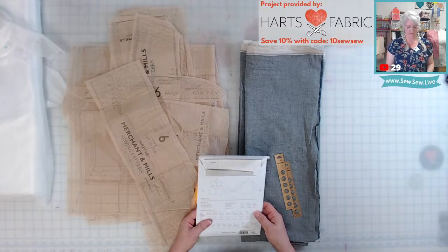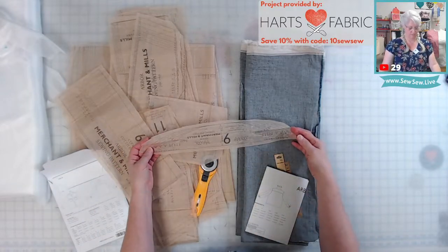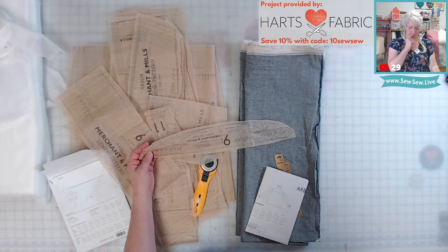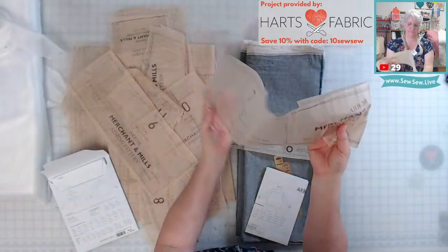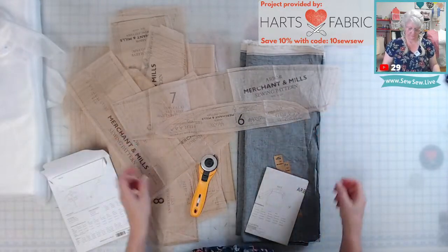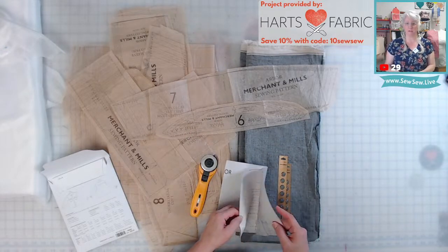What if we, okay, let me figure out which direction the collar edge goes on, because I'm pretty sure this is the, ooh, where's the collar? I'm pretty sure that this is the neck edge. It goes like this. But they printed it upside down, so I'm not sure. Never trust a collar printing.